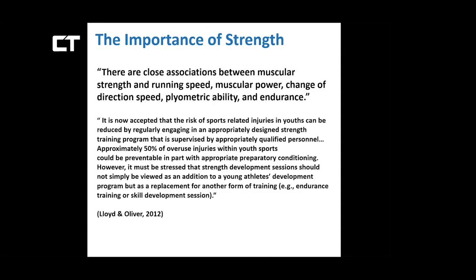Okay, so just highlighting the importance of strength, a couple of direct quotes from those articles I brought up. There are close associations between muscular strength and running speed, muscular power, change of direction speed, plyometric ability, and endurance. So a ton of different qualities tie into strength, right? If you think about it as a pyramid, strength is the base that everything can be built upon.